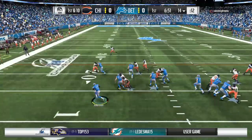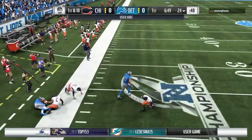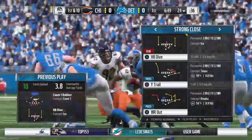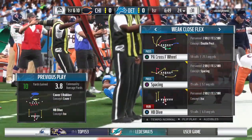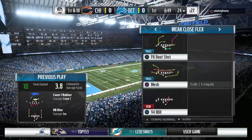The first carry now. This is Johnson. Dances by him. Give him 10 yards there, and about by the nose of the football, he's going to have a 1st down. Usually we see runs like this as the defense breaks down later in the game, but this guy is setting the tone early, running through all types of tackles and putting the defense back on its heels.